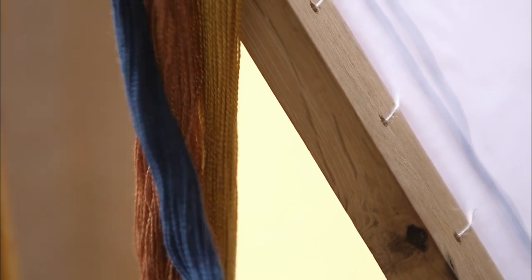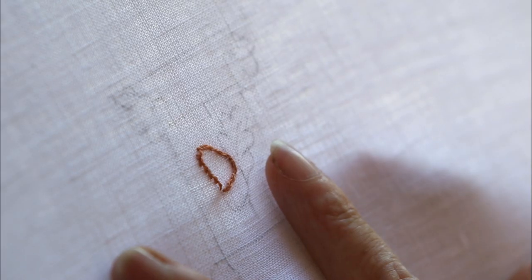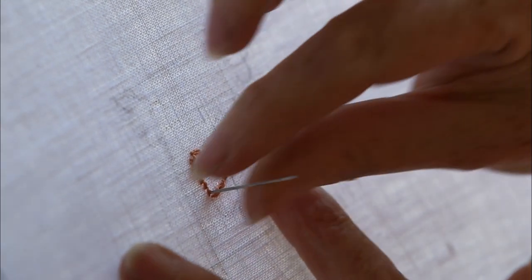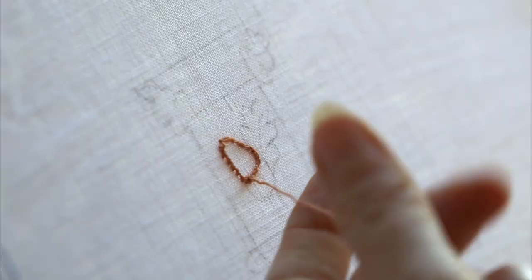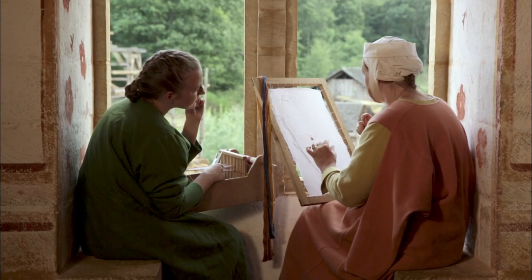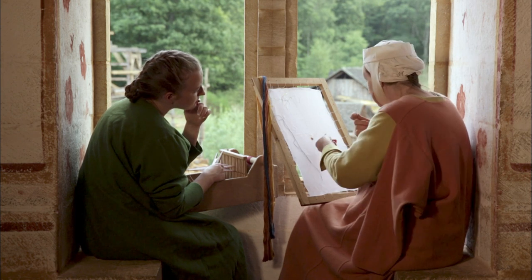Using the silk she dyed, Ruth starts with split stitching, a technique where each stitch is punctured by the next. It means that you get a very dense line, but it also means that you can be very accurate in where the line twists and turns to. The second technique, an underside couched stitch, was used to attach the gold thread.